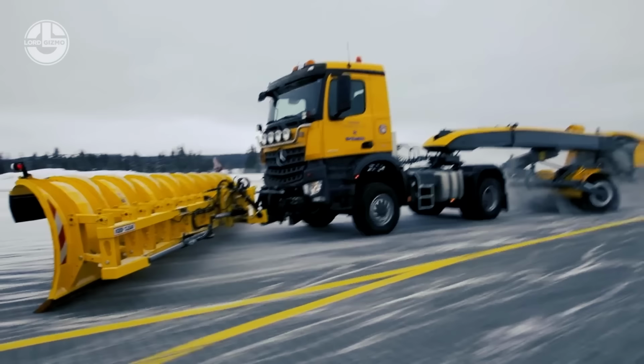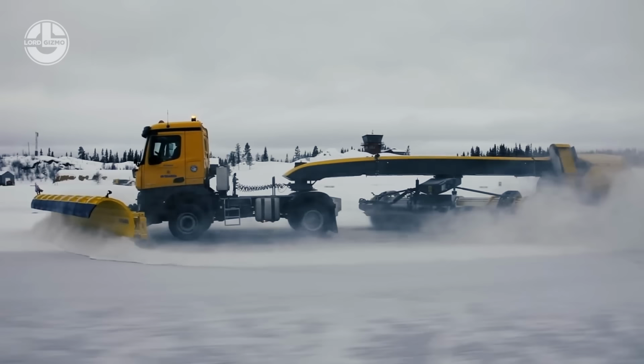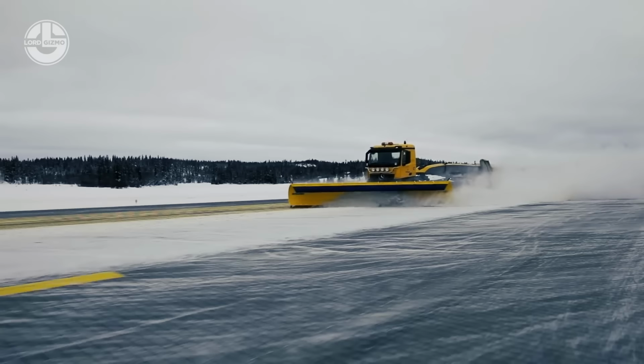With its front snowplow and 1.2 meter diameter brush, the RS400 offers a working width of 5.5 meters and a working speed of 25 to 65 kilometers an hour. It has a brand new design with high-tech fiberglass materials, providing an innovative concept in terms of aerodynamics, longevity, and low life cycle cost.